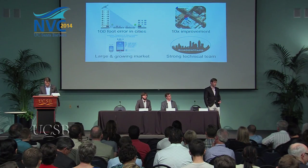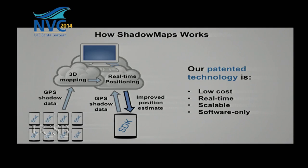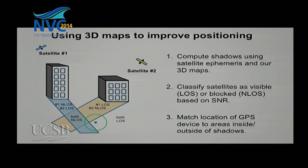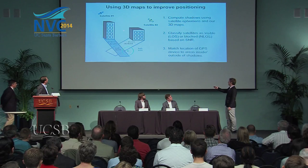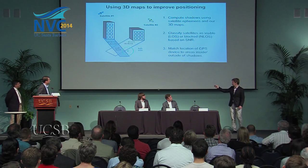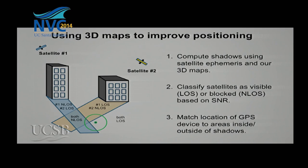So basically what we're doing is we're taking advantage of the fact that the shadow zones of buildings with respect to different satellites are known at the device. If you look at this figure here, if you have two different buildings and two different satellites, you'll see these two shadows. And there's going to be a bunch of different regions where you would either see one satellite and not the other, or the other satellite and not the first, or where you'd see both or neither. And you can detect this at the phone. You can measure the signal strength to the satellite and try to see what region you're in. So that's how we provide the location improvement.